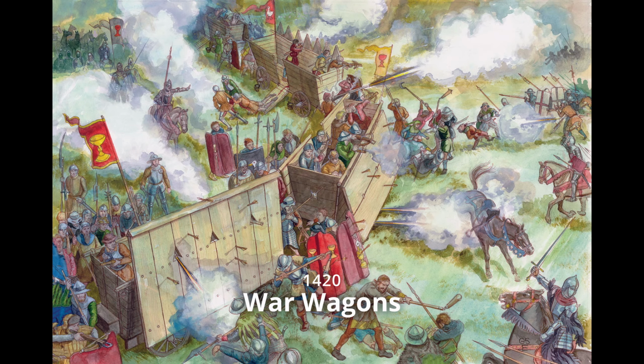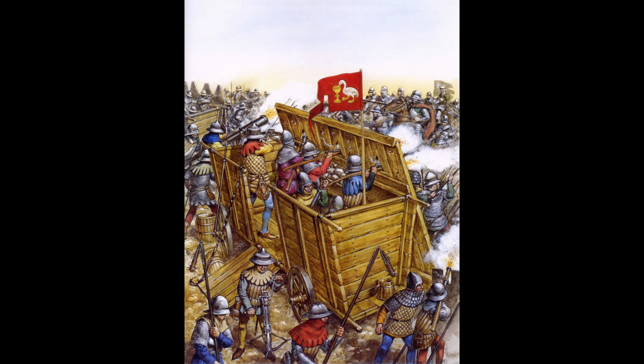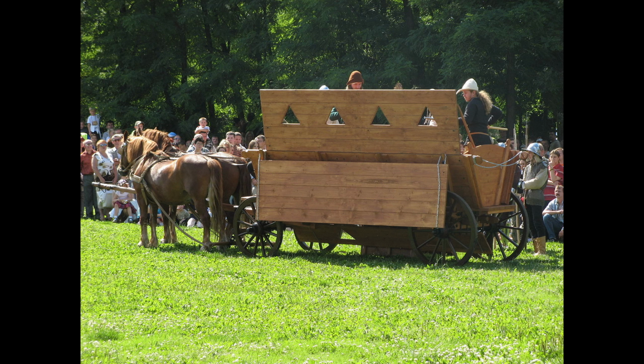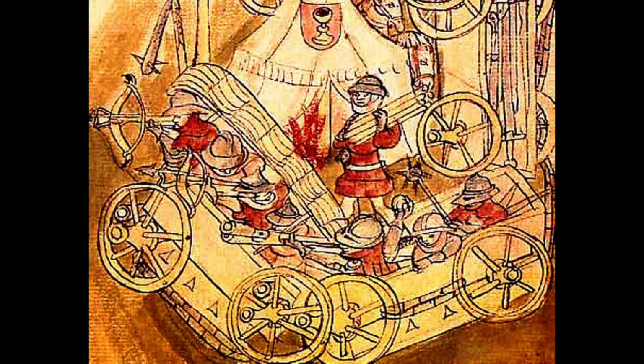Around the 12th century, the first cannons were made, and in 1420 the war wagon was developed, which was a medieval development used to attack rebel or enemy forces on the battlefield. The crew of each wagon consisted of 18 to 21 soldiers: 4 to 8 crossbowmen, 2 handgunners, 6 to 8 soldiers equipped with pikes or flails, 2 shield carriers, and 2 drivers. The wagons would normally form a square, and inside the square would usually be the cavalry.